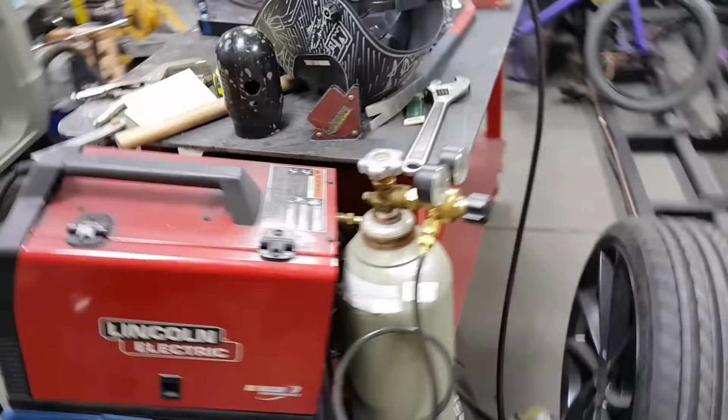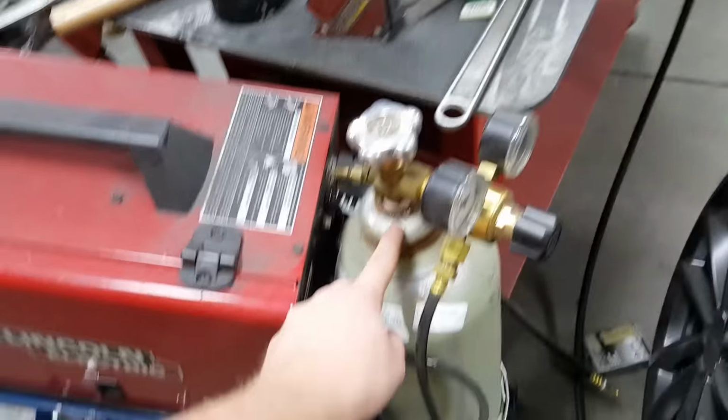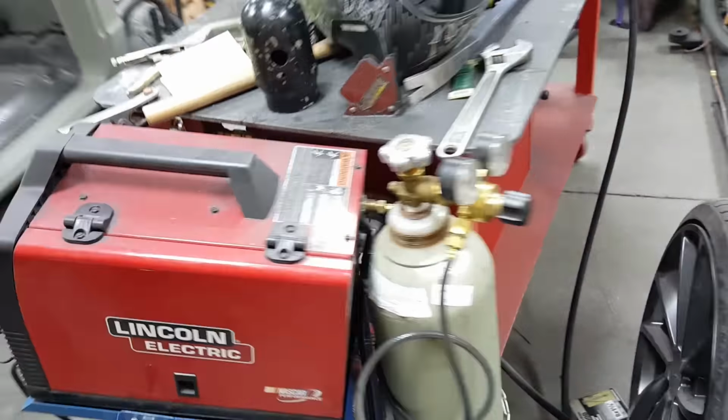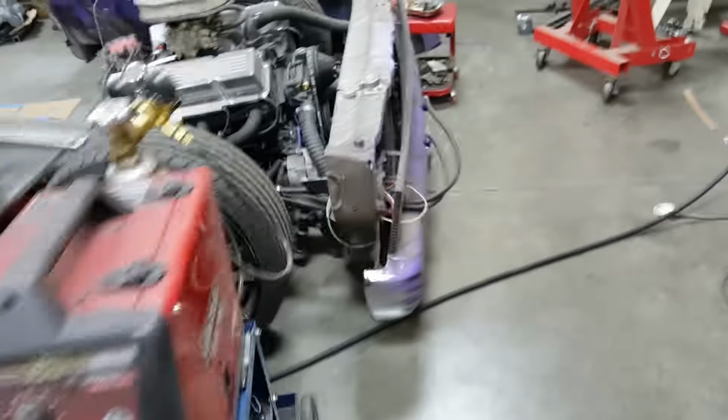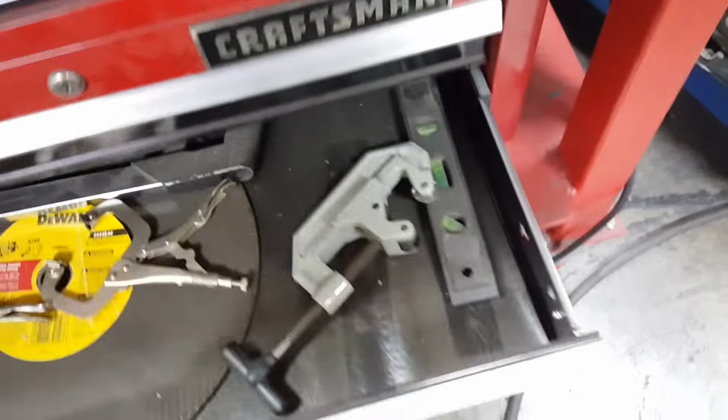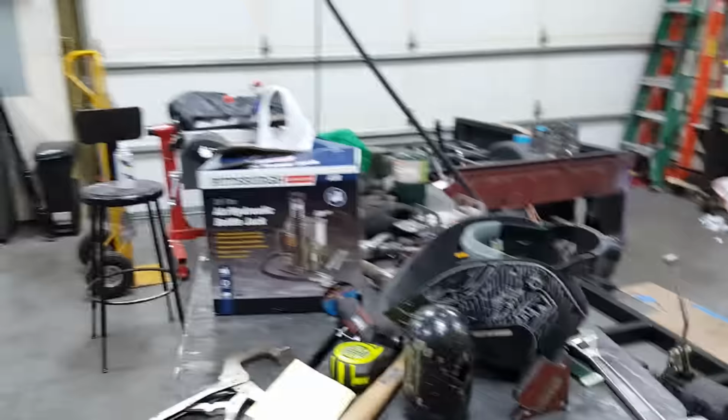Anyways, also had to pick up, swap bottles, because the other one was pretty much empty, so we went down to the bottle store, got a nice fresh one, full, so plenty more welding to do with that thing. It reminds me I should check wire. We're getting fairly low, but I think we have a whole, yep, we got a whole other 10-pound roll in there. Woo! Okay, getting stuff done.